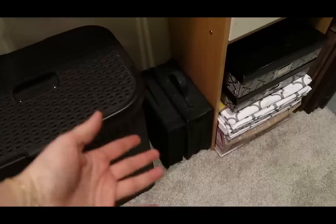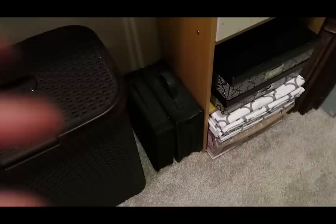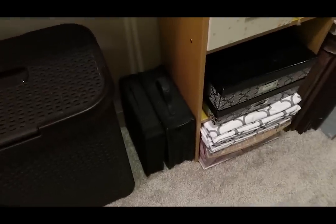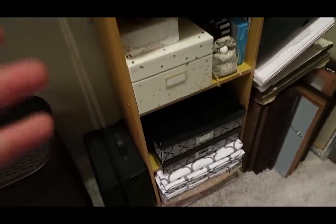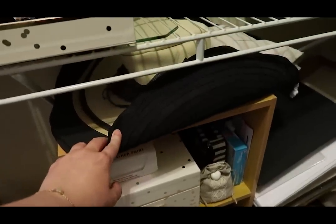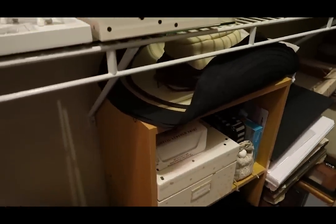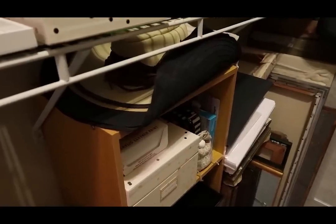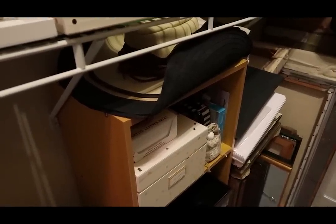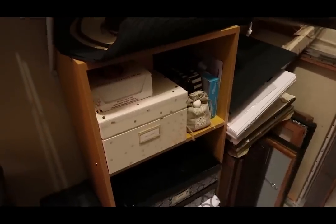This I just don't know what to do with. It's all my CDs and DVDs from years ago that you don't really use anymore, but I don't want to get rid of them either, because like the CDs I could upload to iTunes, I really need to do that. On top of this bookshelf, I have a bunch of hats. Those are for summer at the beach and also for photography. So when we're out in the heat, I'm very sensitive to the sun. I burn very, very quickly, so I have to have a hat.